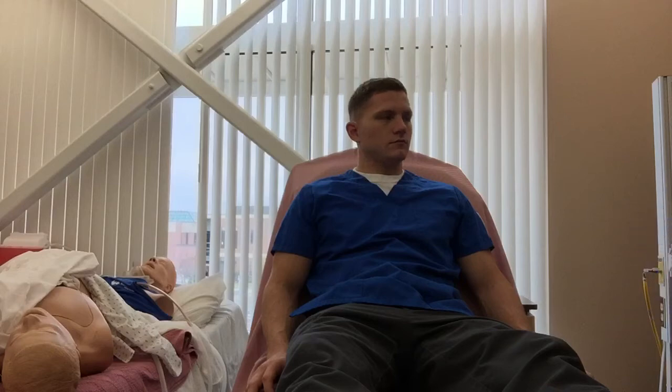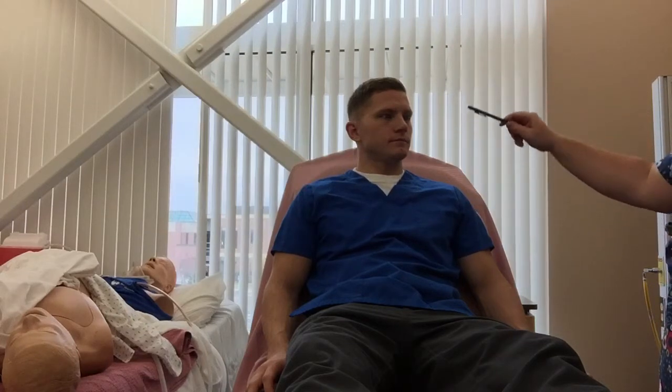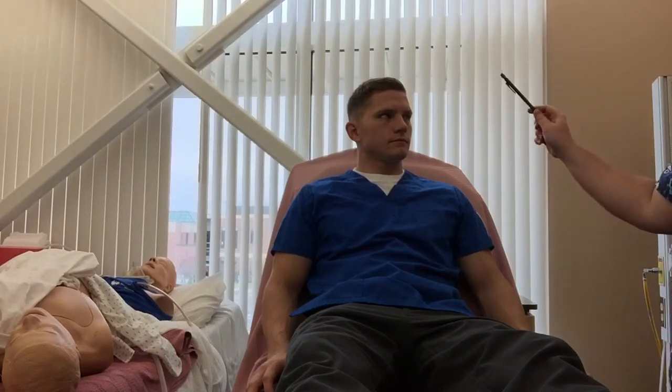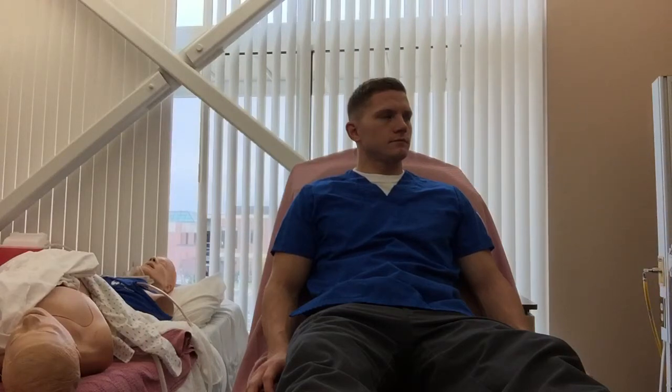If you could just follow this pencil and try to actually follow the pencil without moving your head. Okay, up and down. Okay, side and back, side. Okay, criss-cross, and one more time, criss-cross. All right, it appears to be fine.